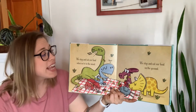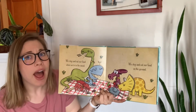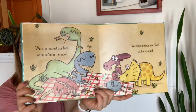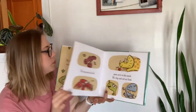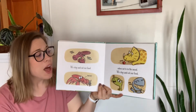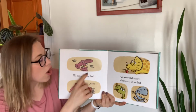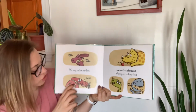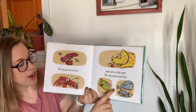"We stop and eat our food when we're in the mood. We stop and eat our food on the ground." So let's stop stomping and let's take a food break, just like the dinosaurs. So let's pretend to eat our food. "We stop and eat our food when we're in the mood. We stop and eat our food on the ground." So let's use all of these eating words. Nibble, nibble, nibble. Munch, crunch. Delicious. Slurp. Nom, nom, nom, nom.